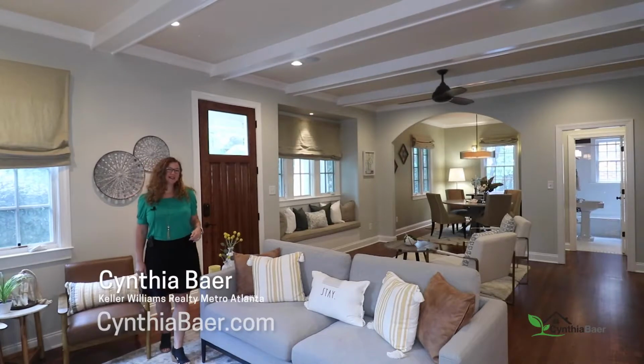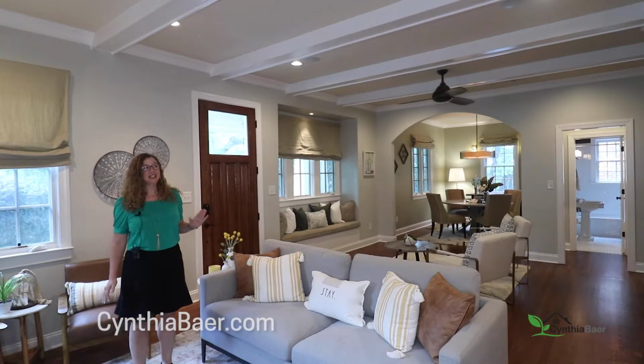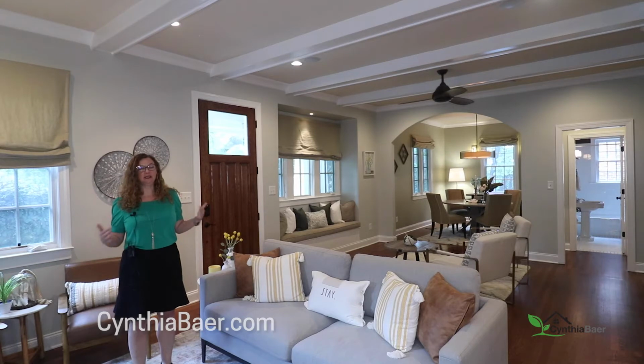So we are at my newest listing at 957 Rosedale Road in Virginia Highland. This is a really unique property. It was originally a 2-bedroom, 2-bath that they completely gutted and renovated and added a whole second floor.